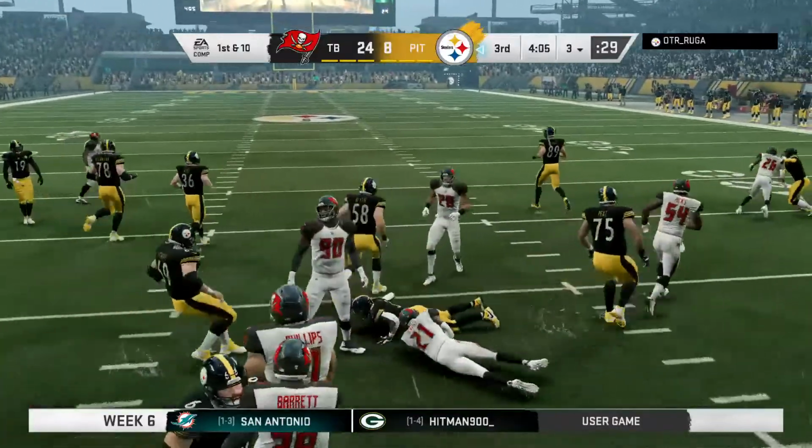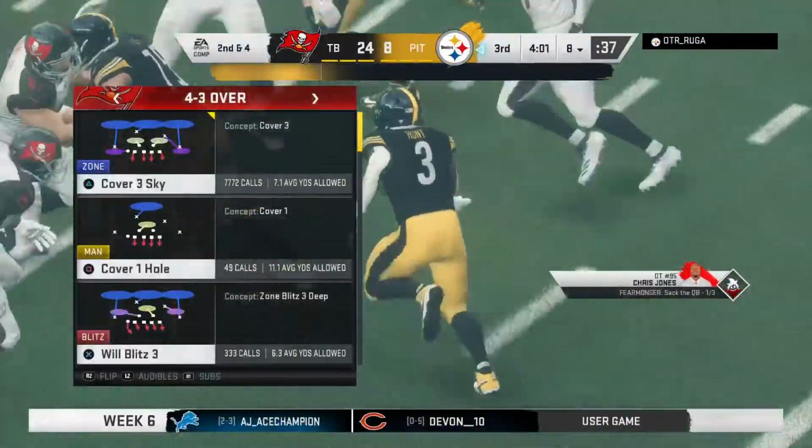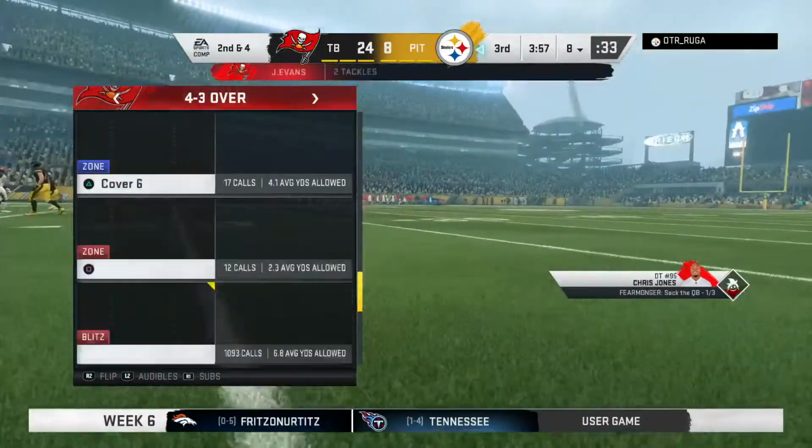And remember, this is a defense that's already scored once in this game, so you've got to really take care and make sure that you're blocking these guys to try and wedge the ball out from the shadow of your own end zone.